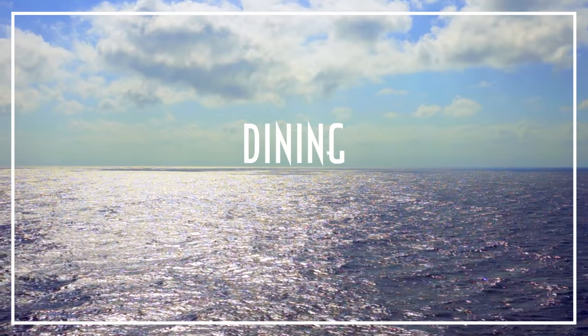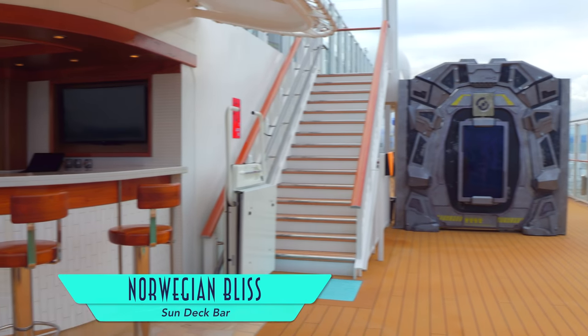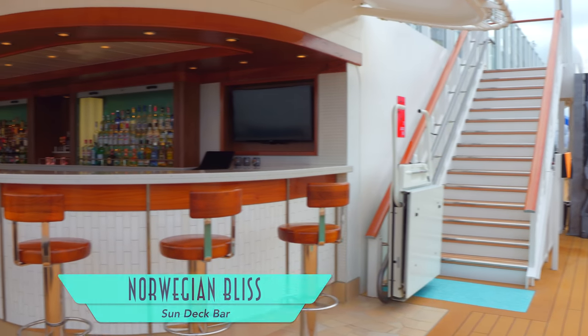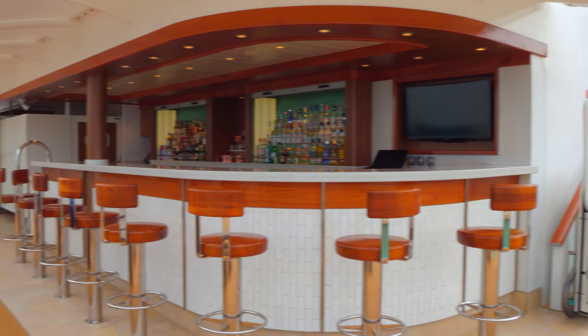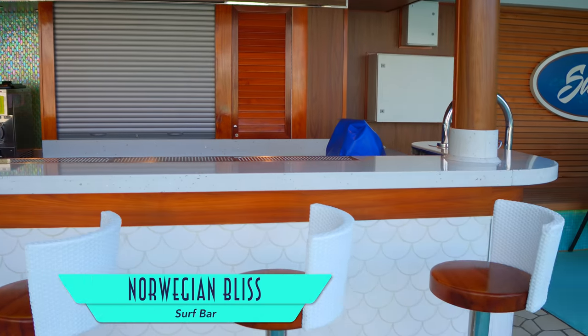And then after working up an appetite, it's time to go grab some food. There are lots of dining and drink options, like the Sun Deck Bar, appropriately off the Laser Tag Arena. Similarly, the Surf Bar serves drinks poolside.